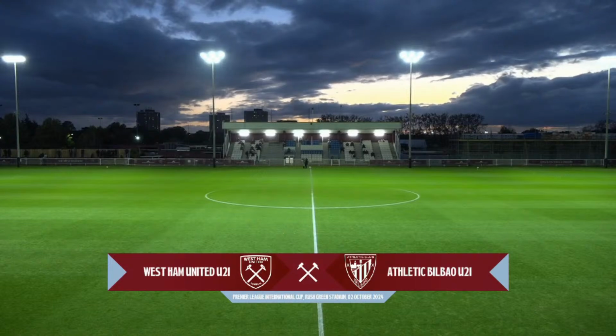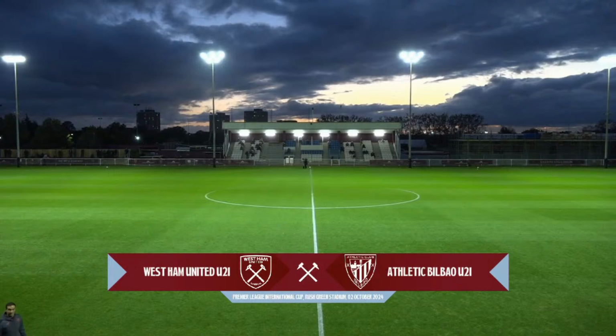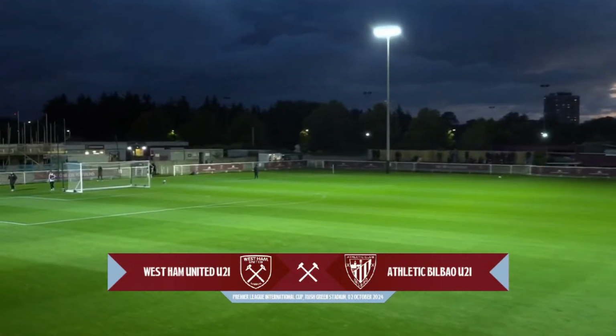Of course, last week we were at the Chigwell Construction Stadium in Dagenham. This time we're back in the more familiar territory for the under-21s, Rush Green, as kickoff is moments away. West Ham, of course, in their second game alongside Athletic Bilbao in their Premier League International Cup journey this season. The players about to make their way onto the pitch for match week 2.